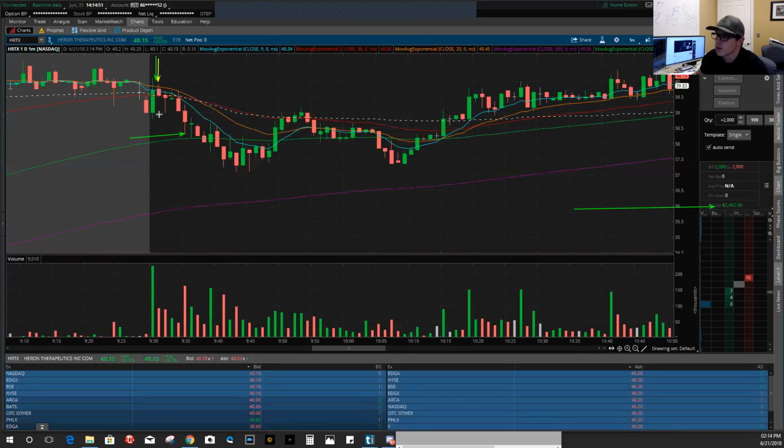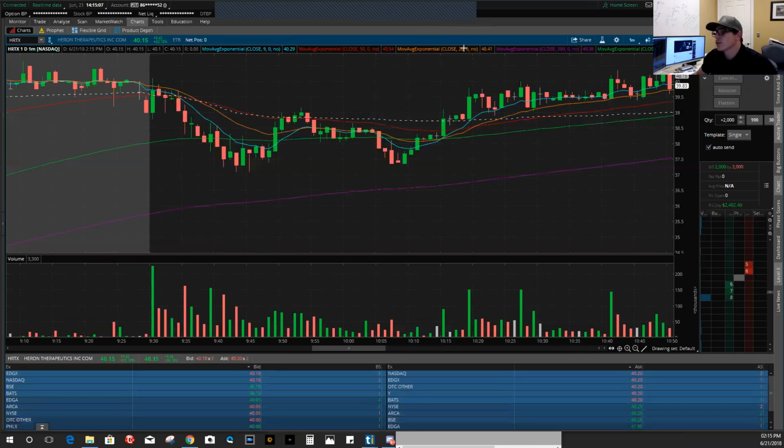So short 2,000, I held through a couple of these candles. It got a little scary there for a second. I was kind of hovering in between, like up 300, down 200, up 300, down 200. Borderline, basically, if this thing squeezed, I'd be down $1,000. So it was a little nerve-wracking there for a second, holding 2,000 shares short.